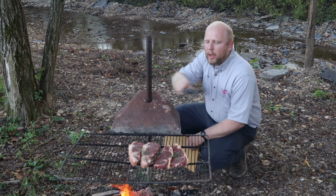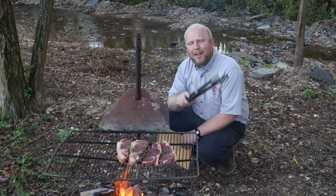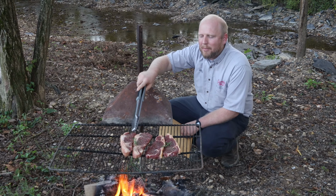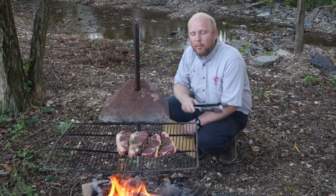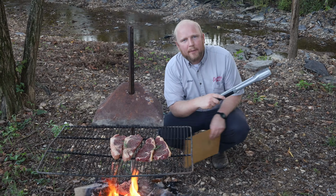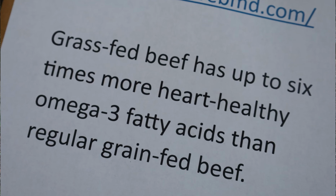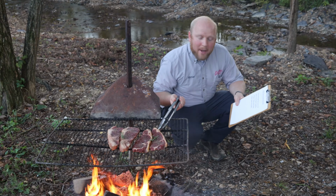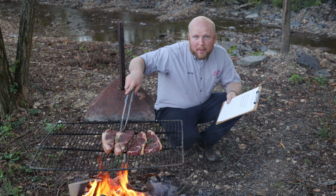So while this is cooking here, I'm going to tell you about my experience with grain-fed beef and grass-fed beef. It seems that most people who are really after the most tender and juicy meats tend to lean towards grain-fed, and then those who are after the more healthy meat tend towards the grass-fed. For instance, WebMD says that grass-fed beef has up to 6 times more heart-healthy omega-3 fatty acids than regular grain-fed beef.